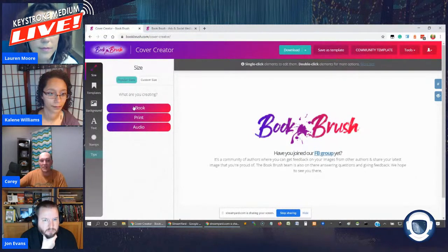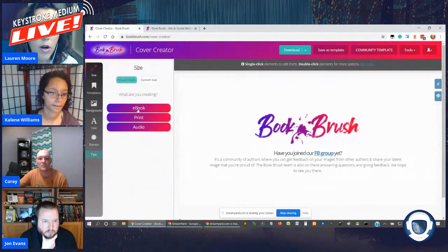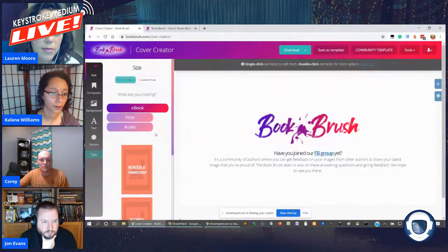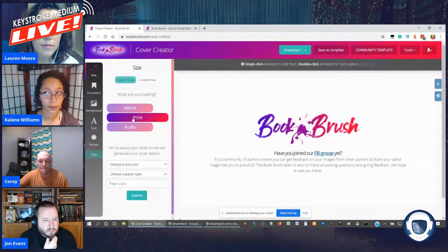The biggest place that this becomes different, and the place that potentially becomes useful for some people, is the print option. If you're trying to convert your ebook to a print book, which I'll show you in a second, it asks you what kind of cover you're creating: ebook, print, or audio, and then you can tailor the cover to that exact kind of book. A lot of people do the ebook first, so you have the ebook image, but now you need to create a print wraparound. But I just spent $300 on this ebook cover. I need to save a nickel.